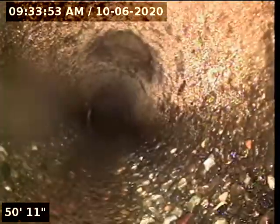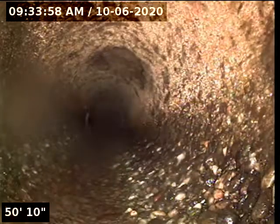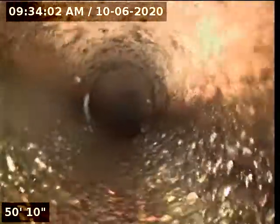Then we get back into old concrete. What you see there, I mean, that could potentially be a tie-in for a small 2-inch line. I've seen that kind of a stub in the past, but it almost looks more like a broken section there. Hard to kind of tell, but I wanted to show this next section.